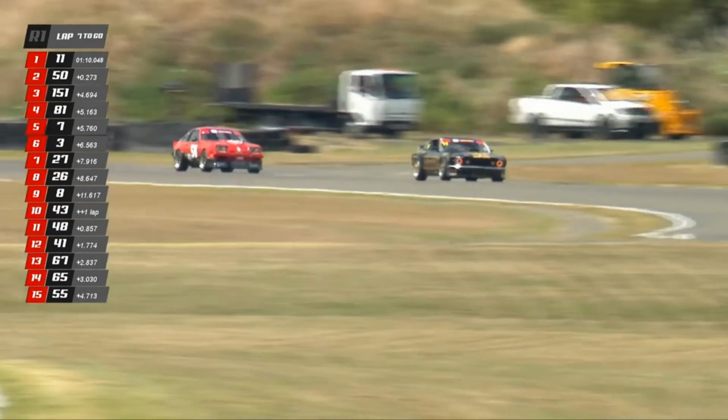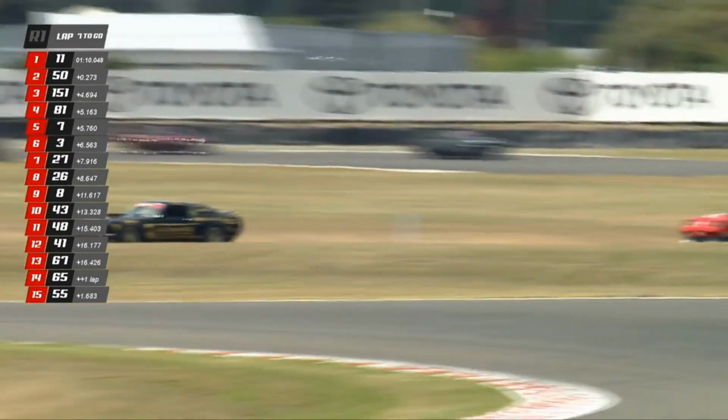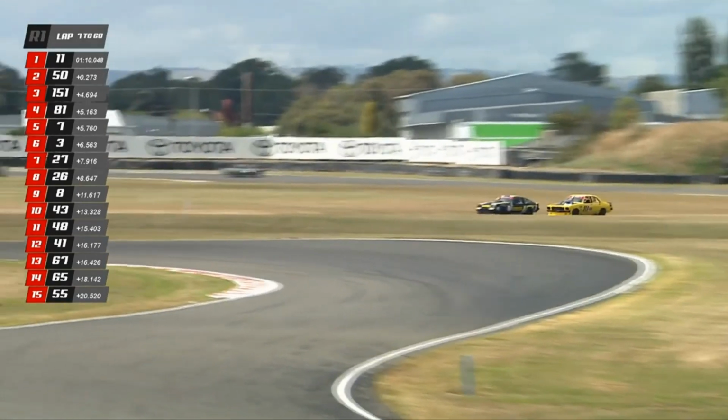And really, as you can see, they're now starting to build. But we've got a good battle also for 3rd place. Dean Hansen and Michael Wallace. And that's an important battle, that one, for 3rd, isn't it? Yes, definitely is.